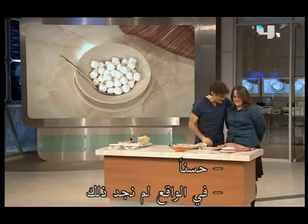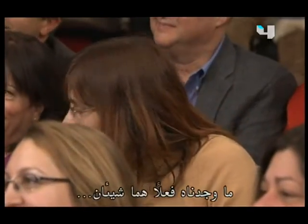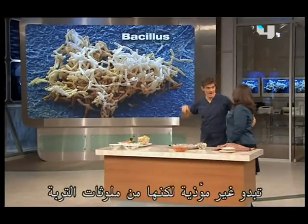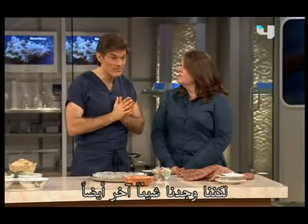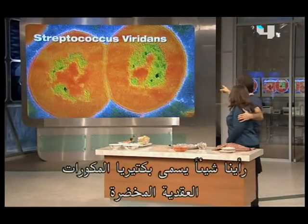Well, we actually didn't find that. Oh, good. What we did find were two things. We found bacilli. That looks harmless enough. It looks harmless, but it's a soil contaminant, and it can cause nausea, vomiting, and diarrhea. You can get a lot of pathology from that. But we also found something else. We saw something called Streptococcus viridans.